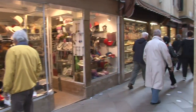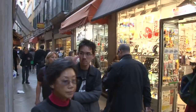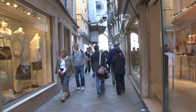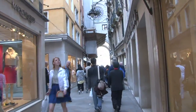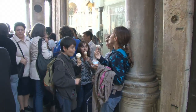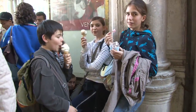Now, the Mercerie is a neighborhood of about 3 major parallel streets and half a dozen cross streets running perpendicular. So it really is quite the shopping district. Of course, all of Venice has shops scattered around, but this is the main cluster at the Mercerie. Take a break for some expensive ice cream near the piazza, and now we've arrived at the Basilica.